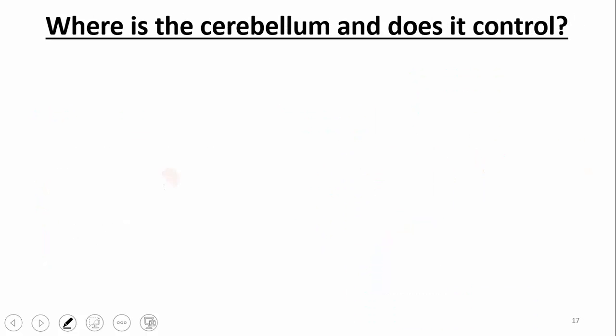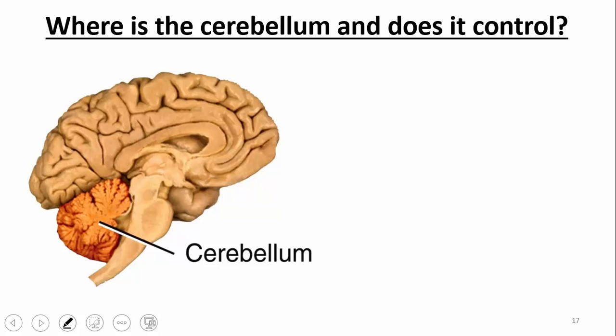Okay, let's start moving into different portions of the brain now. Now we're going to go into the cerebellum, which is posterior to the brainstem.